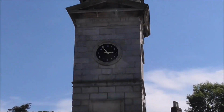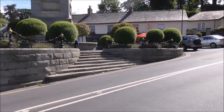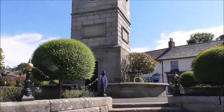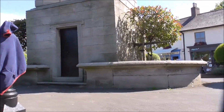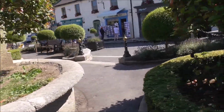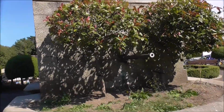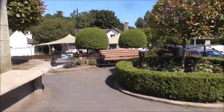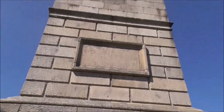It's from 3. I'm not too sure what that means. We'll see. I'm just going over to see if there's an inscription at the bottom of this. I've never seen anything quite like this in a village centre. Doesn't appear to be any other signage. No, nothing.